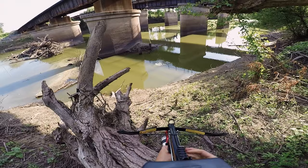Oh my gosh. My bolt just broke off. It was wrapped around my handle, no. Stupid.